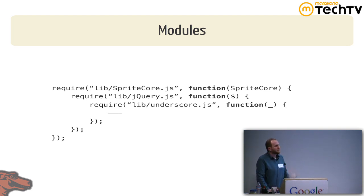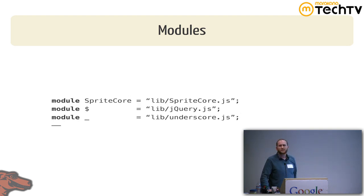This is where library authors don't have the tools they need to make it better. We actually need to improve the language. So with the module system that we've been designing, you once again get to write in a direct style. You simply get to the client. So this is what the client would see now. The client simply gets to say module sprite core is that source that is located at that URL.